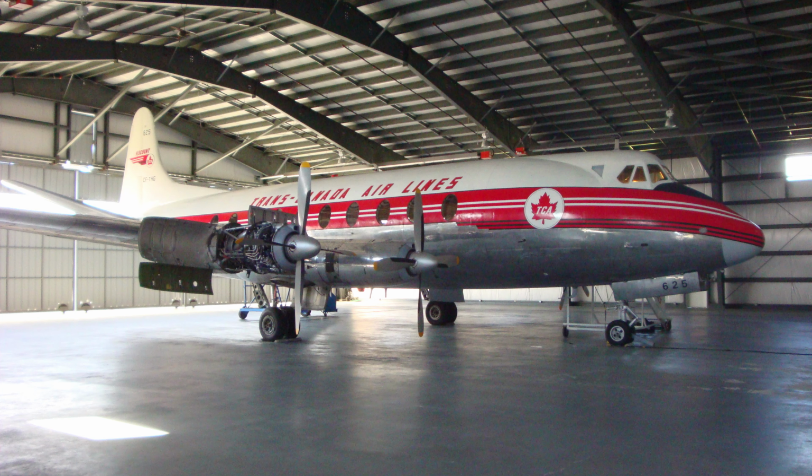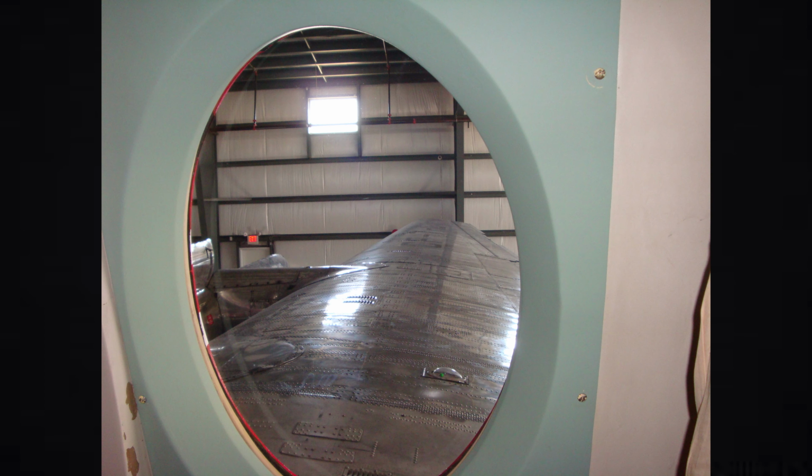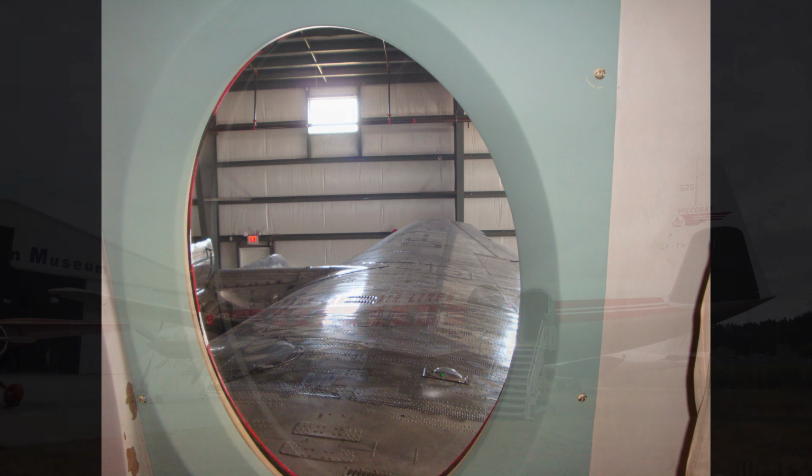One of the most prized exhibits at the British Columbia Aviation Museum is a restored Vickers Viscount Airliner. Visitors often say the Viscount is their favorite exhibit. Passengers marveled at the smooth, quiet ride, comfortable seating, legroom, and panoramic windows of the 1950s travel experience.